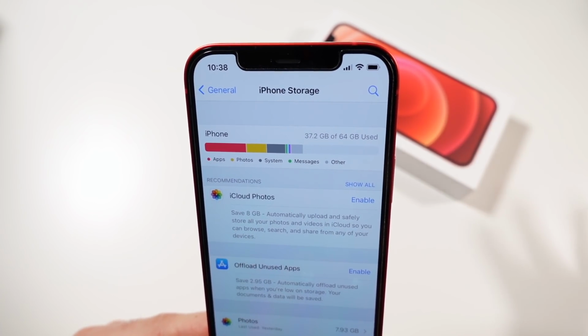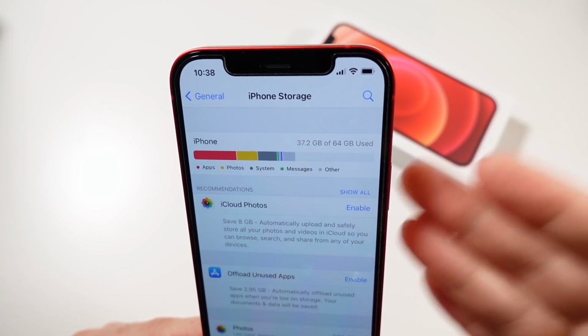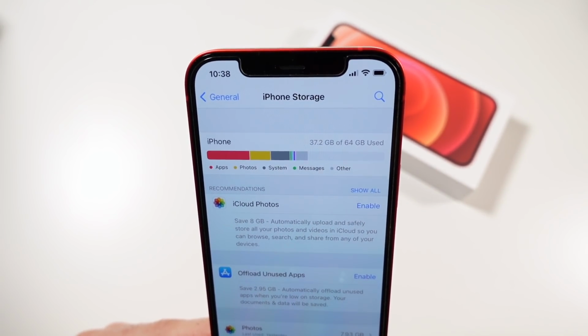You have to pay for cloud storage. Throw 128 gig across the board standard. It's 2021. People are using this 4K HDR video you put in here. I want to see that next.